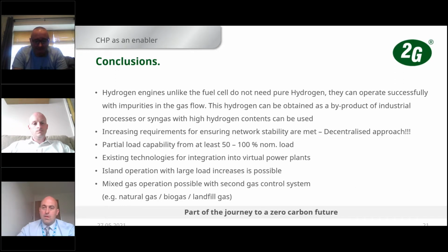Okay. We've got one from Peter Chapman. Is there scope for steam waste heat boilers on the flue of a H2 CHP? Yes.